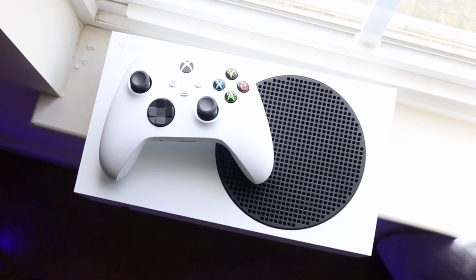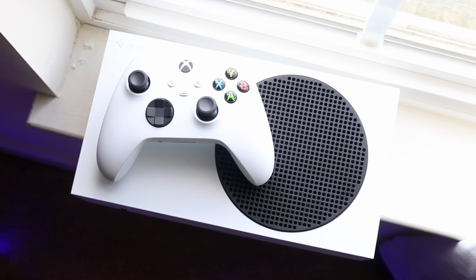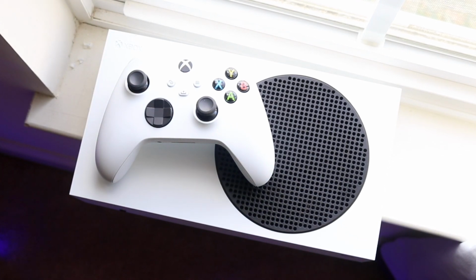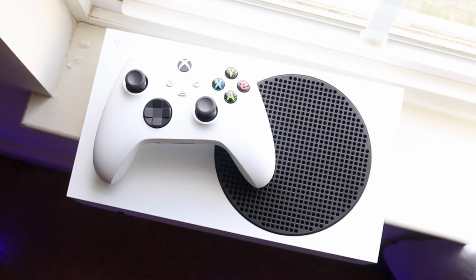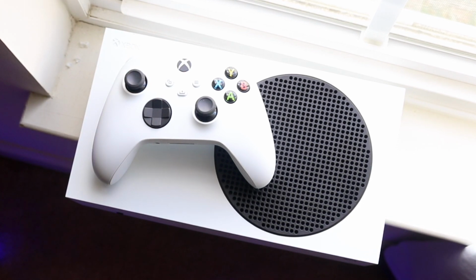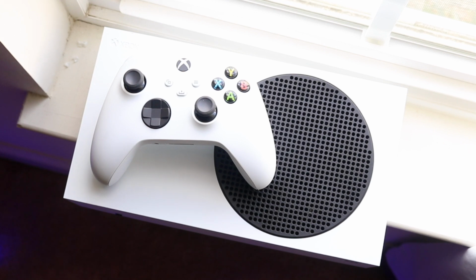I actually liked that on the Xbox One S a lot on that controller, even on the Xbox One and Xbox One X controller, but they did remove it for the next generation. So I'm not too sure, and I'm not really happy about it, but it is what it is. There's nothing we can really do for that for the most part. But to sum up this video and to answer the question, should you buy an Xbox Series S or should you continue to use your current Xbox One?